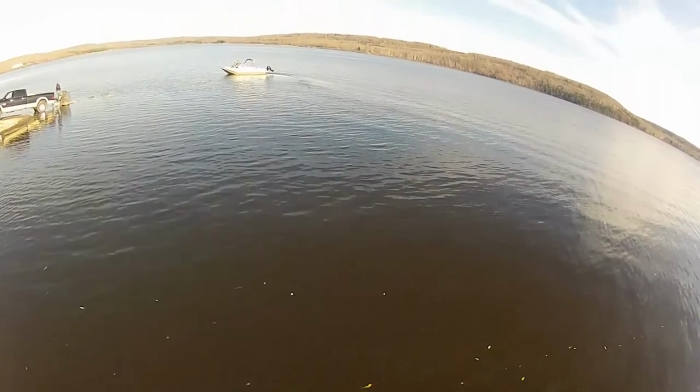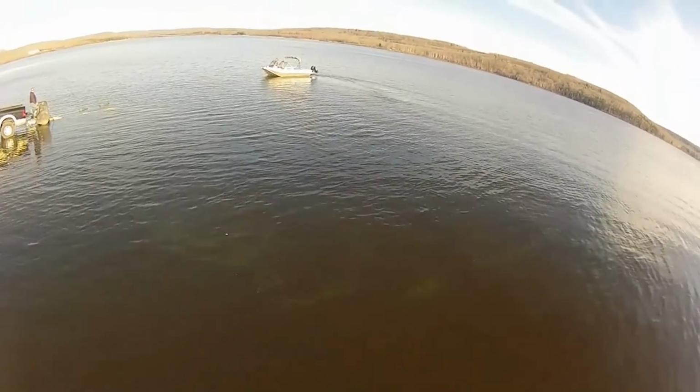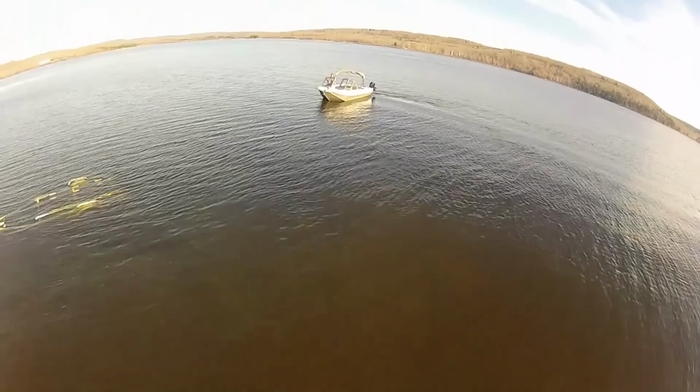And now, how to turn your drone into a submarine. Simply lose a propeller.